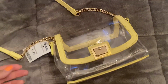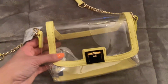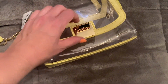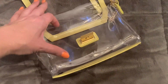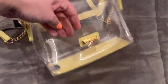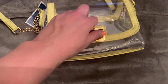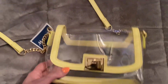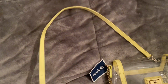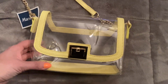Moving on to Marshalls, I saw this bag when I took a trip to Atlantic City, and I just really liked it. I love the clear style bags, especially for where I work, because we have to go through security every day. And when you have a clear bag, they don't have to be rooting through your stuff. And I love the yellow for summer. And I think the strap's cool, how it's part chain and then goes into the leather on the top. And, just really cute and summery.